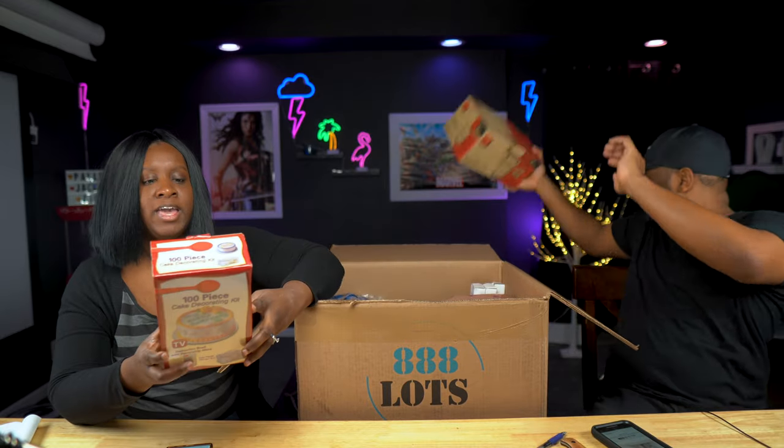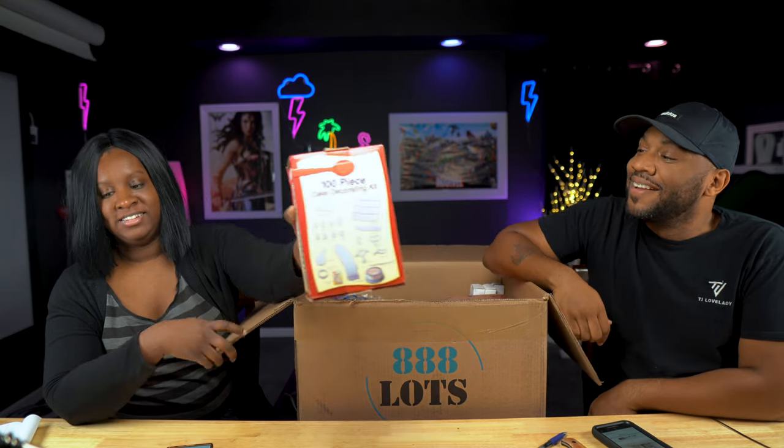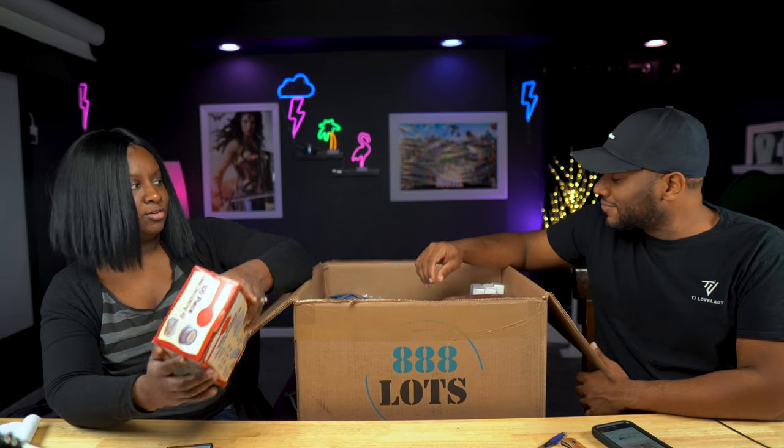Yeah. All right, here we have a 100-piece. I think I need this. What is that? Seriously. 100-piece cake decorating kit. I'm thinking I feel like I need, I don't know, to decorate a cake.